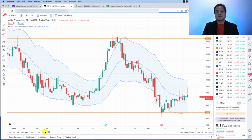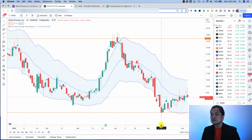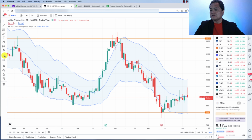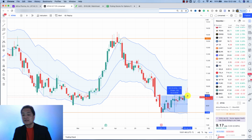Here's a daily stock chart for the company going back to January of 2022. We can see that when the company reported earnings on May the 12th, the stock price dropped to a low, closing at $7.90 per share. Well, since that time, this company has been on a slow climb upwards. Let's take a look. If I measure from where it was to where it is today, in less than 1 month, this stock is up over 16%.